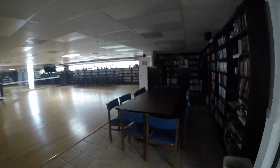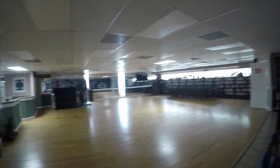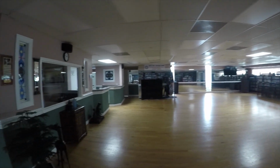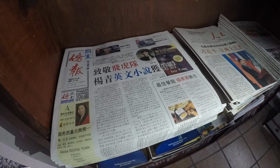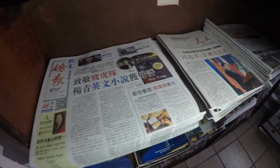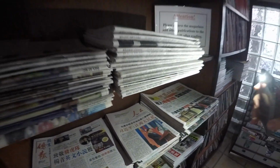Wow, this is pretty cool. This is another part of the library, another study area. I have been here before and I've seen them do different types of events, children's camp and stuff like that. So they do try to utilize this space well. They also have newspapers here in different languages, so that's Chinese there. These might always be Chinese, maybe some Japanese as well.